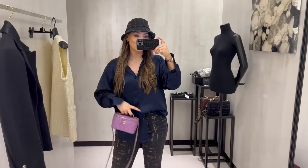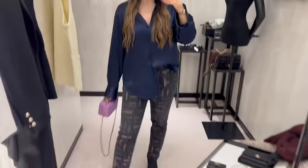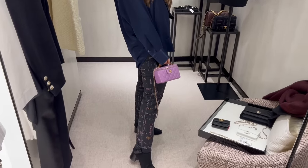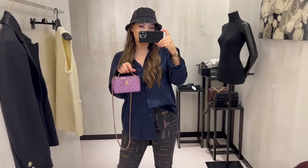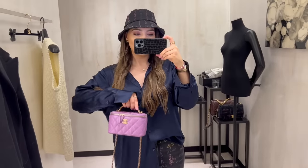Okay guys, so I'm trying on the jeans. Do you remember these jeans? But these are quite big. So I don't know, I'm not in love with them. I do like them. I'll think about them. I can't decide if I should buy them. Maybe it will be too much with the hat and the bag. So maybe I would wear them with a plain black bag instead and just the hat, otherwise it will be too much. But I wanted to show you this bag.